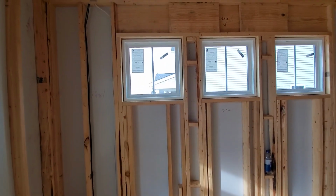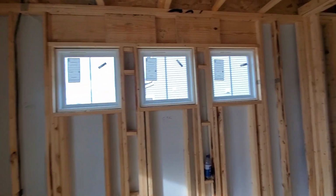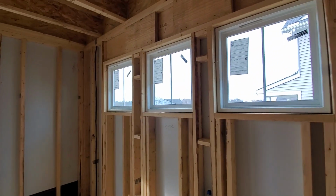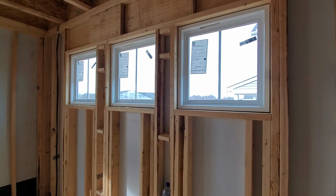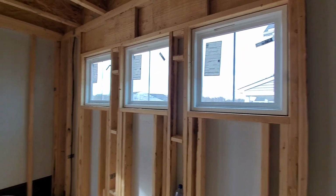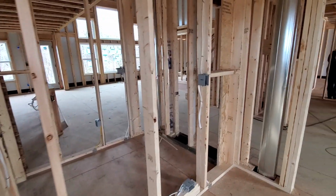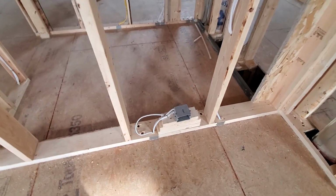They got 3 windows here. So they are in. That looks nice. So all this that we saw last week that were cut out for them, we thought the windows would be in, they weren't. Now they're in. So it looks awesome. And much warmer in here now. And you got an outlet over here, an outlet on the ground.